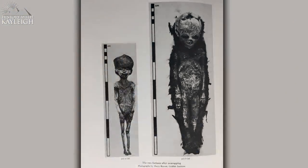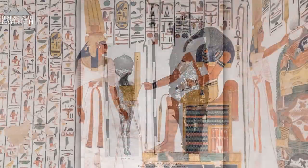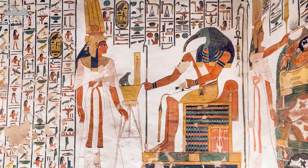Joyce Tildesley believes in an explanation for the burial with their father, and this is what I was most intrigued by. Of course, this is a hypothesis, and this is not proven, factual, beyond a reason of a doubt, but I do love hypothesizing on these intriguing matters. Joyce Tildesley believes that these two infants were the ultimate insurance policy for King Tutankhamun for his journey in the afterlife. Ancient Egyptians were very big on their insurance policies when it came to the afterlife.